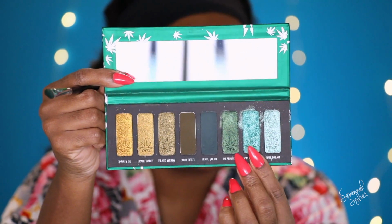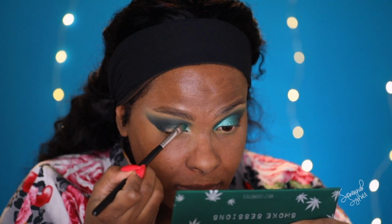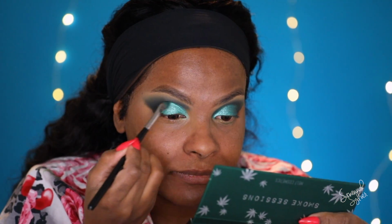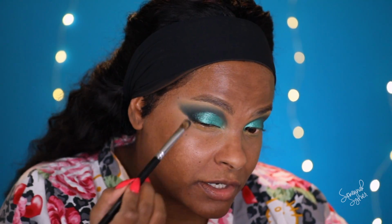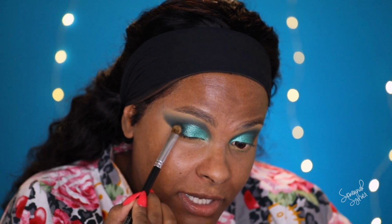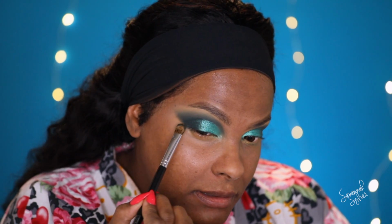Okay, so now that I have that, I'm going to go into Sweet Tooth, which is this one right here, and with that I am going to basically do a light cut crease. I'm not going to go overboard. I'm not going to put extra concealer to actually cut the crease. And going back into that darker green, I'm just going to blend that over into the lighter color. You guys already know the drill. Just sweep it over a little bit.